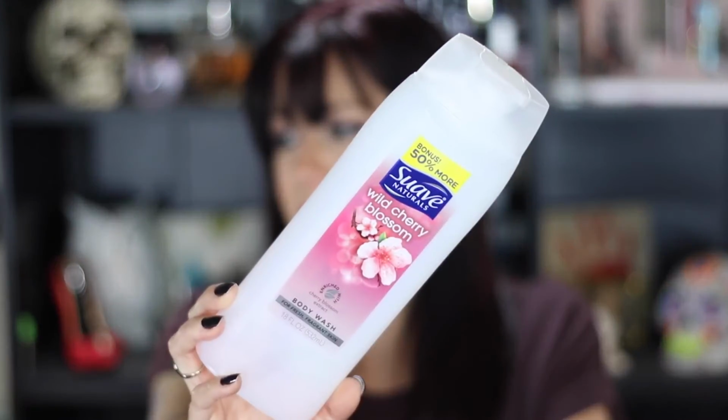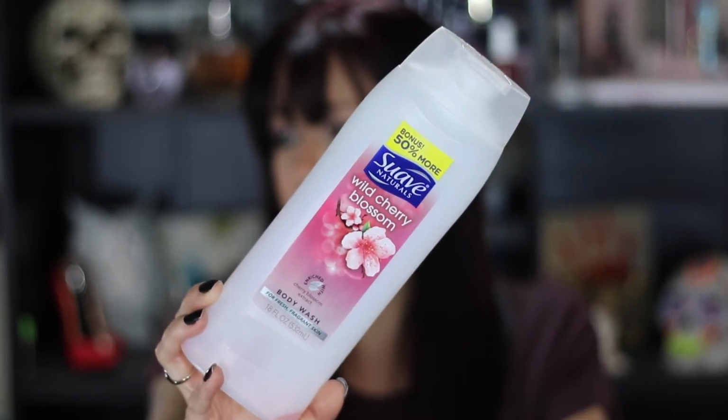I also finished the Suave Naturals Wild Cherry Blossom body wash. I love the Suave body wash. I do not have sensitive skin, so I don't need to use moisturizing body washes or anything like that, I can get away with using these less expensive ones. This is like $1.47 at our Walmart.